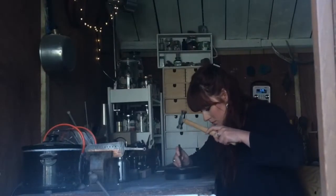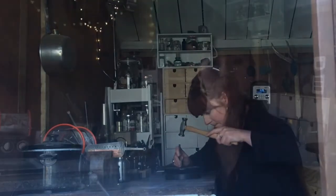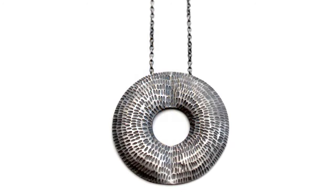I create handmade jewellery from precious metal and wood that resonates with our ancient heritage. So the story behind my collection stems from my interest in our ancient history. The collection that I've made for Shine 2020 I've called Ditto because it's exploring the connections that we have in the present to our past.